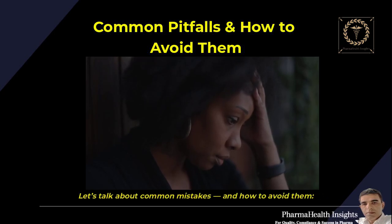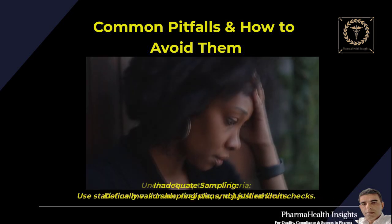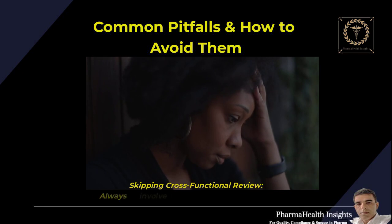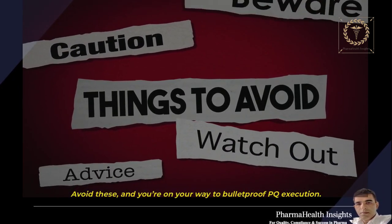Let's talk about common mistakes and how to avoid them. Unclear acceptance criteria. Define measurable, realistic, and justified limits. Inadequate sampling. Use statistically valid sampling plans, not just random checks. No challenge conditions. Test worst-case scenarios, not just ideal runs. Incomplete documentation. Record raw data, observations, and sign-offs as they happen. Skipping cross-functional review. Always involve QA, production, engineering, validation. Avoid these, and you're on your way to bulletproof PQ execution.